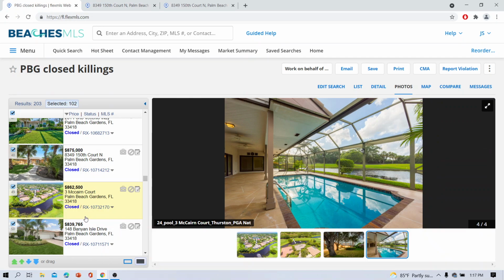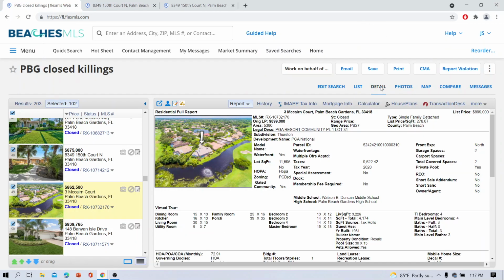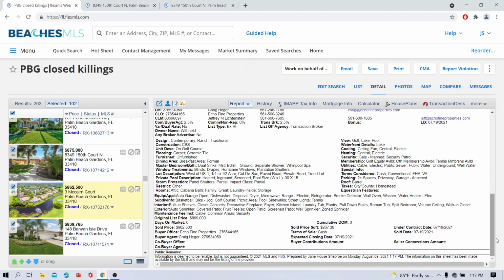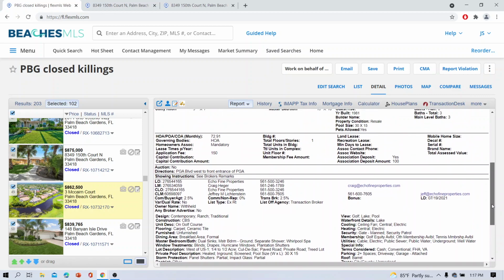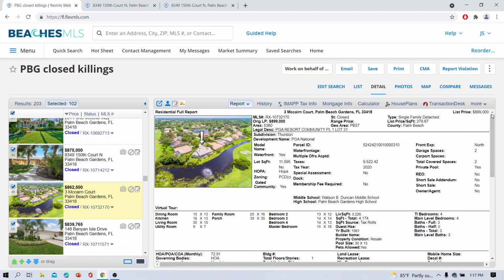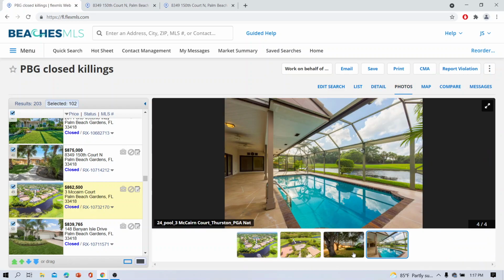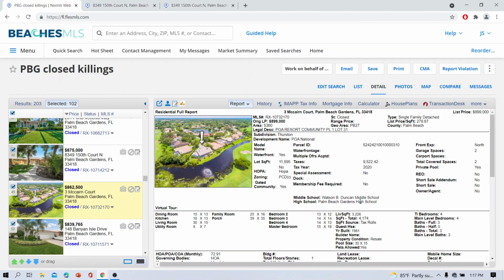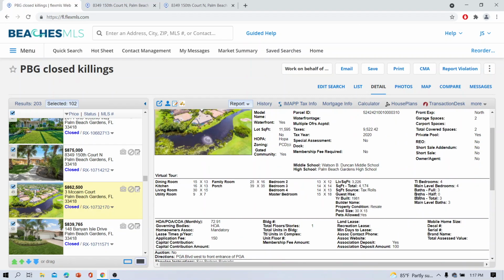So 862. Oh, it's in Thurston, PGA National. The only thing is, I know some people like having a gate. I don't. I feel like I'm in a prison. Like I live in PGA National now. I rent a villa while I'm waiting to buy. But I feel like I have to go through 2 guarded gates. And I kind of wish I didn't have to because it just makes me feel closed in. I'm claustrophobic as it is.